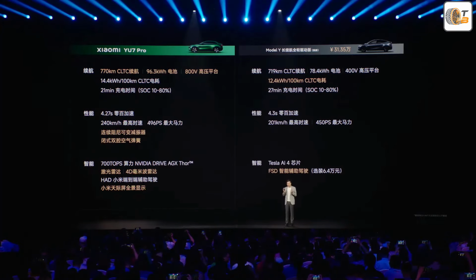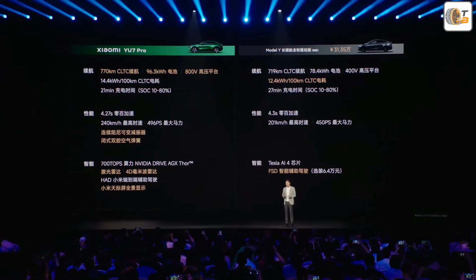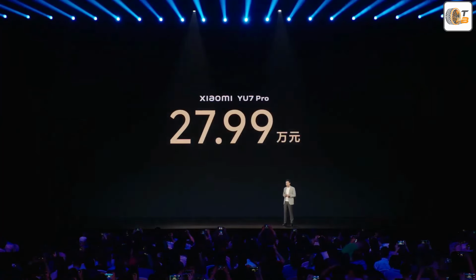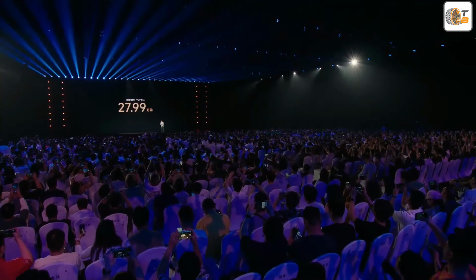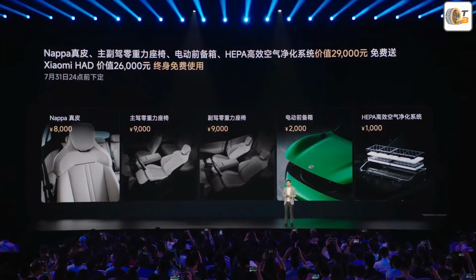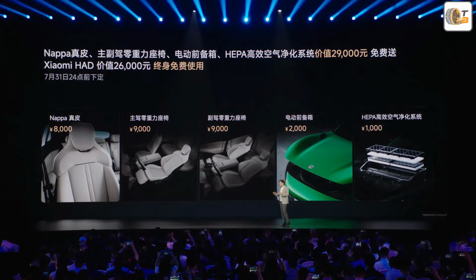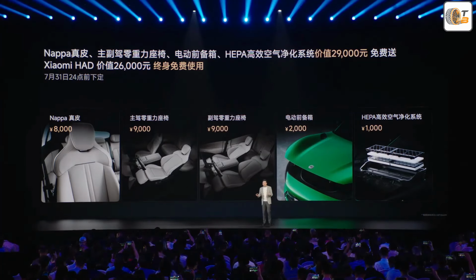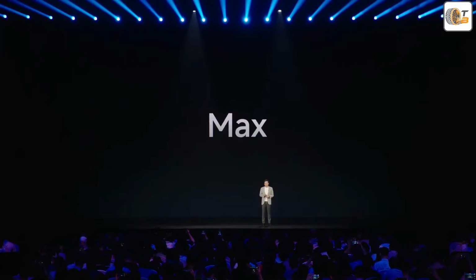So now let's take a look at the long range details. For Model Y, the pricing is 313.5 thousand. For us, it is 279.9 thousand RMB. So we are still cheaper. And also, we take a look at these benefits inclusive that save you 55,000 RMB. We know that everybody wants to purchase the Pro, and everyone knows about the price. They are very impressed.